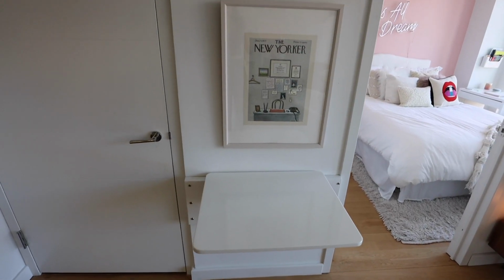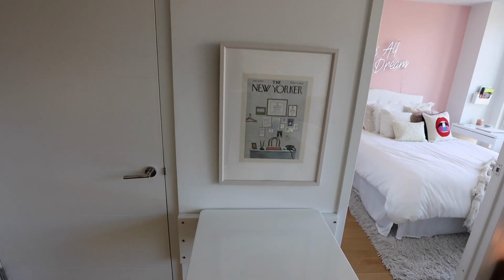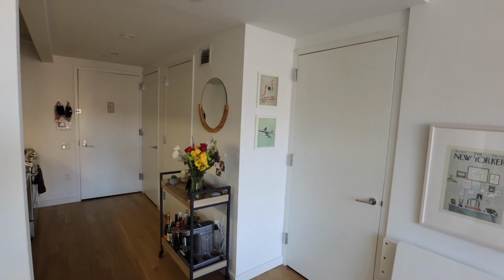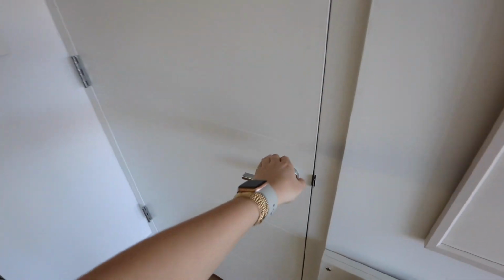That's this little nook, literally just one sliver of wall space in between the bedroom and the bathroom, and it's in the living room. And then just for reference, this is where the kitchen is. So I'm trying to give you guys a nice wide shot of what this door is here. So we walk in and this is actually my bathroom.